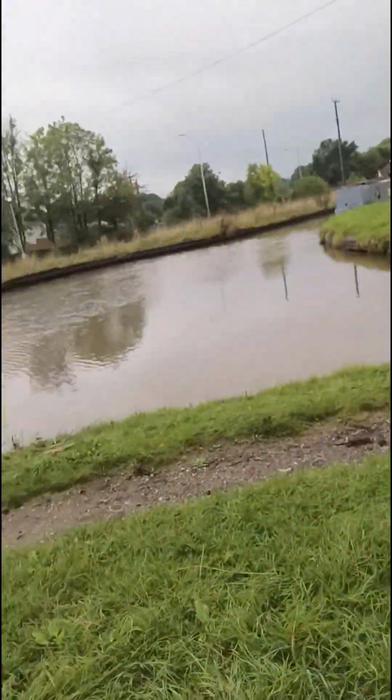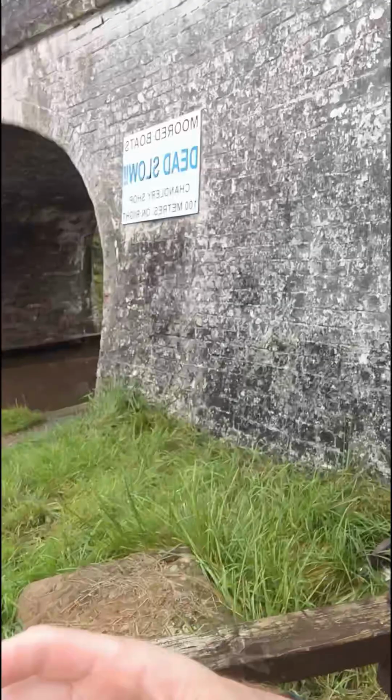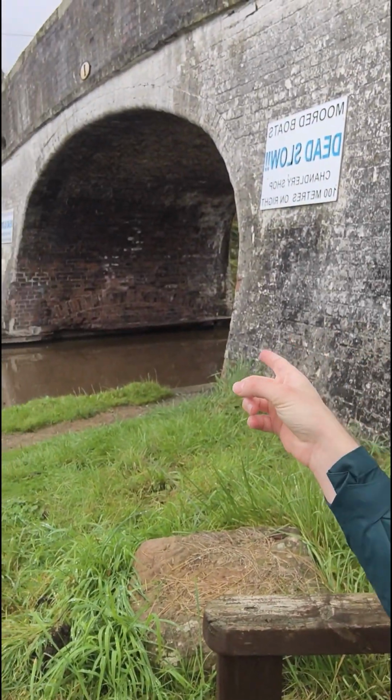So we're now at the T-junction of the Shropshire Union Canal. So we've just come up from that way and we'll be heading down behind me where this bridge is. We'll be heading down that street there. Down there, we're about 10 miles in. It's around about 12:15, so I've managed to find a bench. Lucky enough to find a bench, and the weather not raining, so that's good.